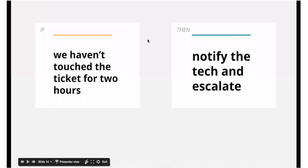The next area is around tickets. If we haven't touched the tickets for 2 hours and the customer sent a ticket into us, then what we want to do is notify the technician, engineer, anyone on our support team, and escalate this ticket into a new queue to work on. Now, if there are any managed service providers, MSPs, or IT consultants on the call today, you would instantly look at this and say, this is a service level agreement or an SLA.